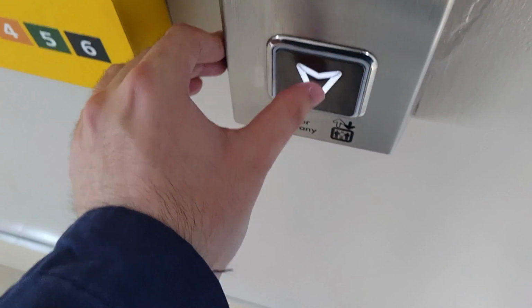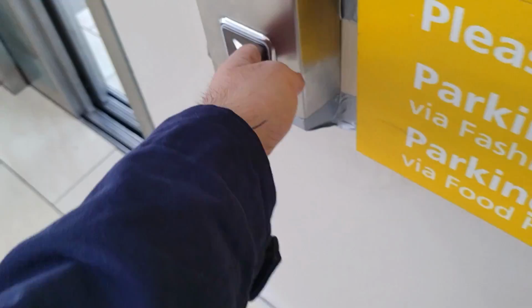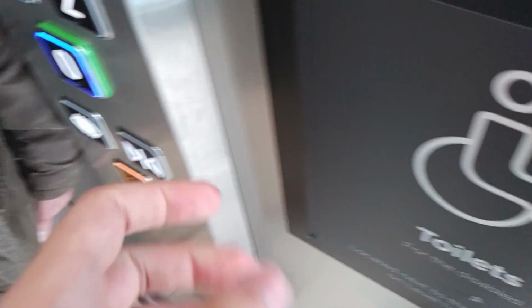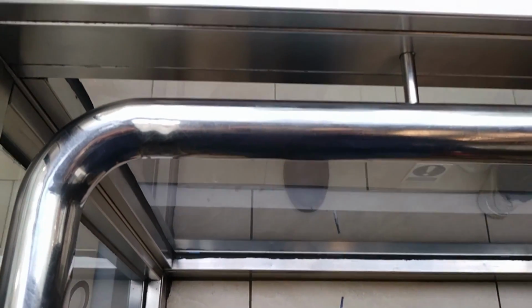This is the glass lifts at the Frenchgate in Doncaster. Doors. Floor 0. Get ready to walk. Doors open.